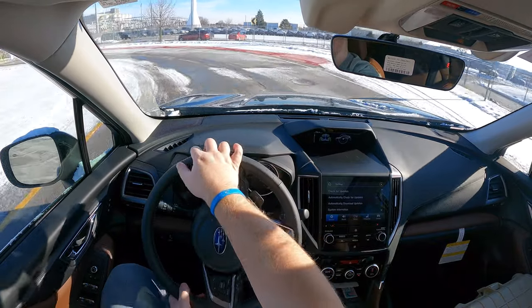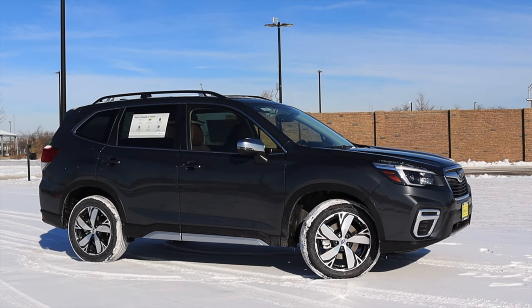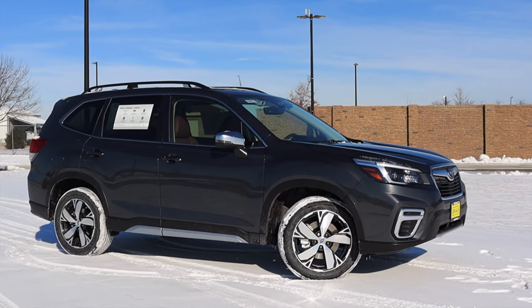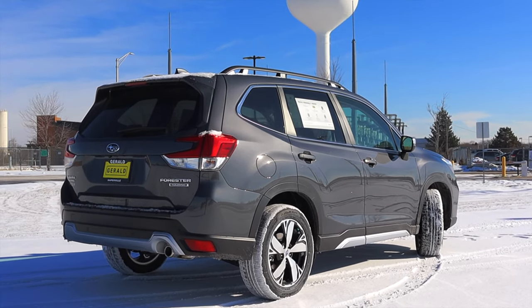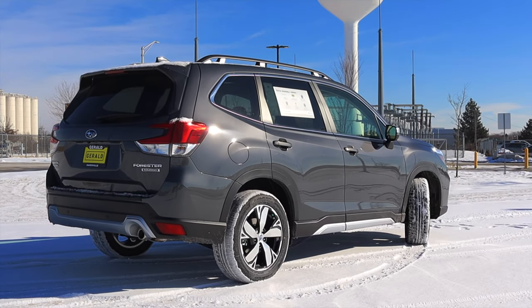This is the touring model. I love the steering wheel heater and seat heaters. I love the panoramic sunroof. And the last two things that I love is, first of all, the size. I think this is the perfect size for an SUV. This competes with the CX-5, the Toyota RAV4, the Honda CR-V, Hyundai Santa Fe. I think overall this is the perfect size for an SUV.